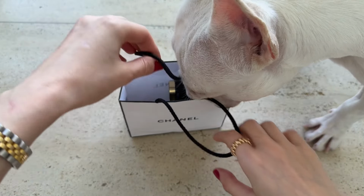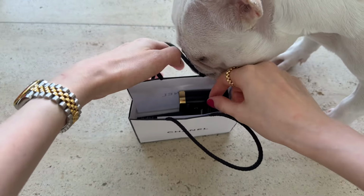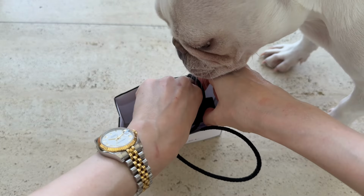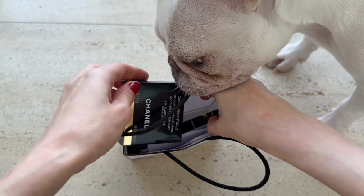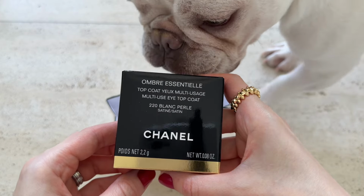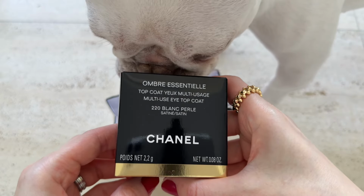I also managed to pick up something from Hong Kong, Chanel Beauty. And I wasn't able to get this in Singapore for a while, so when I saw them, I knew that I have to get them right away. And by the way, it seems like my assistant for today is so excited about these items.